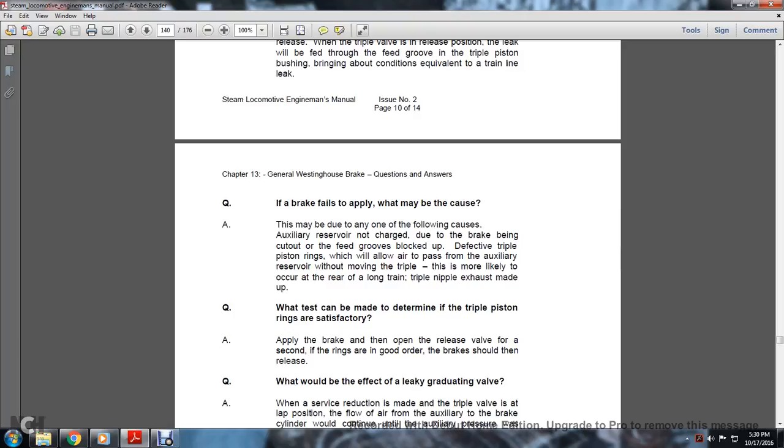Question: what test can be made to determine if the triple piston rings are satisfactory? Applying the brake, then opening the release valve for a second. If the rings are in good order, the brakes should then release.